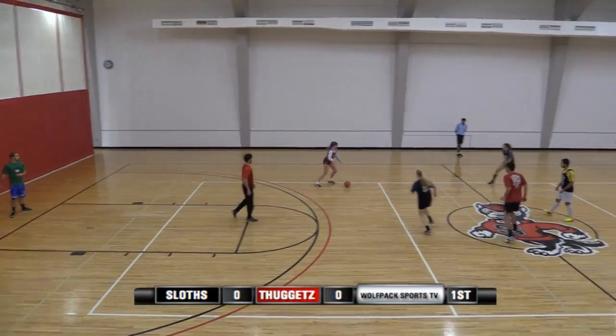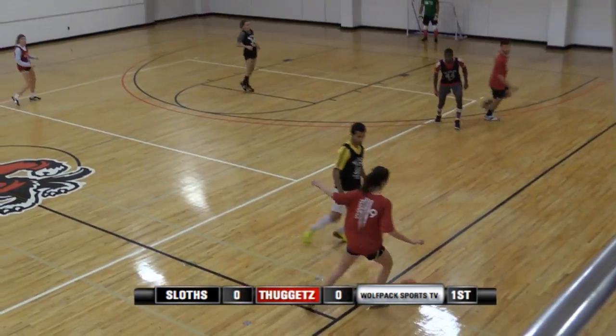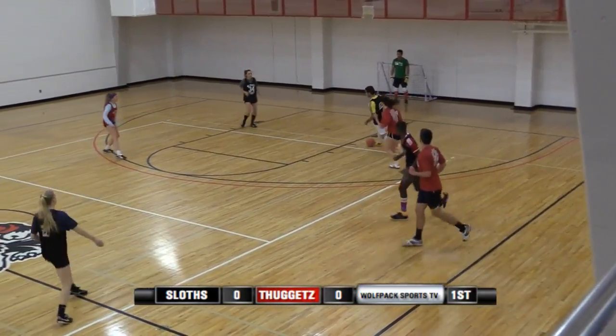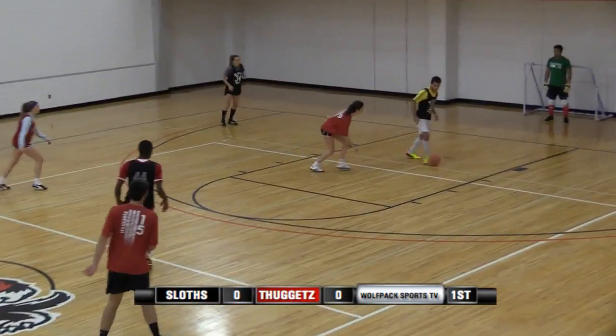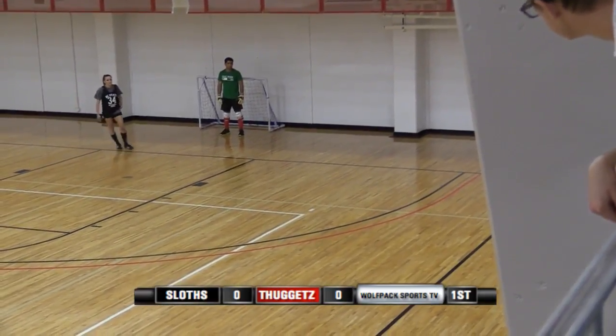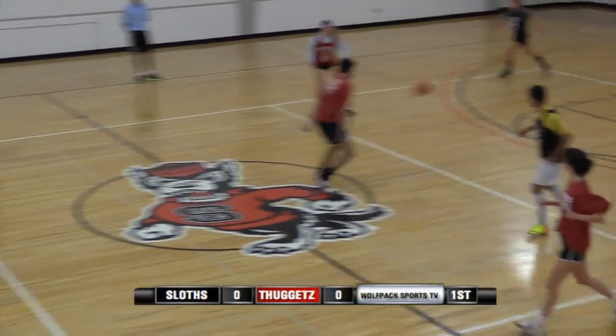Thuggetz have just got to find a way to get down in scoring territory and make some things happen. They haven't been able to get down close enough to have good opportunities yet. No, and it's really been due to the fact that the defensive pressure coming from the Sloths has really not allowed them much room. There already isn't that much space out on this court anyhow.